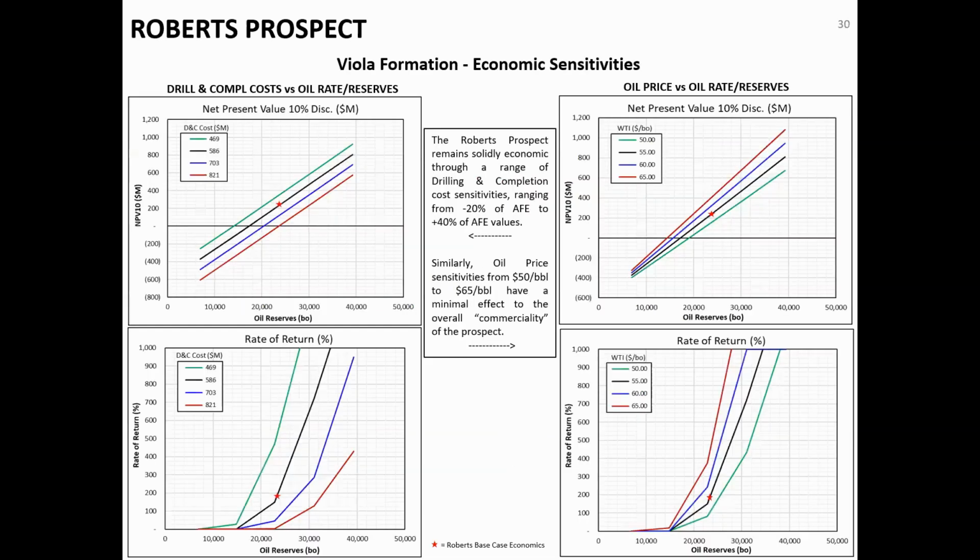And we ran the sensitivities again to the drilling cost versus the reserve picture and oil price versus the reserves in the well. And you can kind of see it's a little more sensitive to the economic cutoffs than the New Lima prospect, but it still seems like you've got a lot of running room in here for things not going the way you would expect.